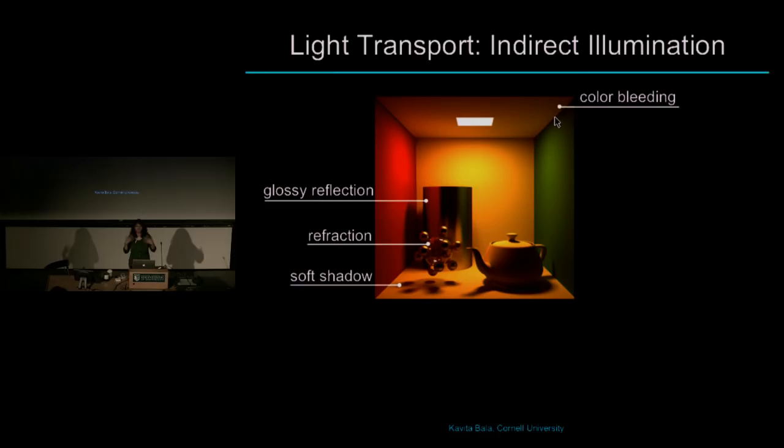And this is actually one of the hardest problems, and it's been a holy grail of computer graphics for a long time: how do you compute all of this indirect illumination, light bouncing around and reaching some equilibrium condition.